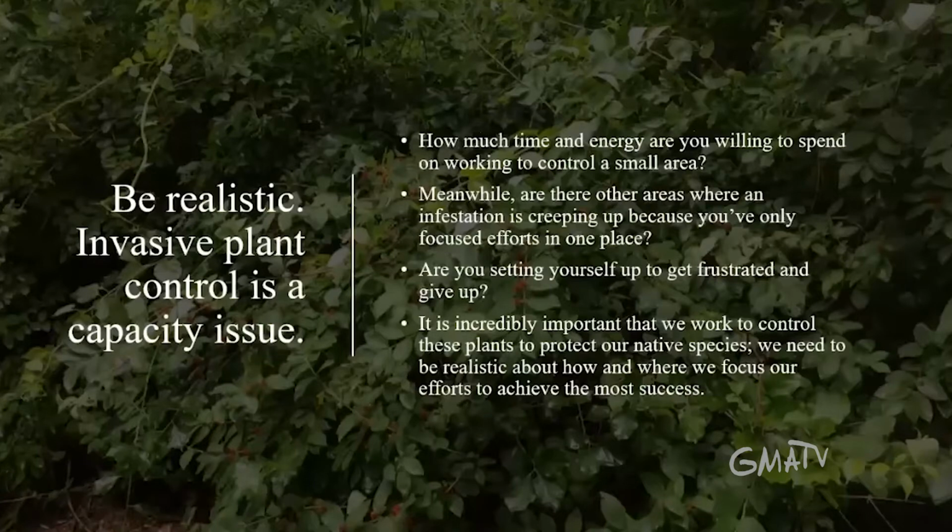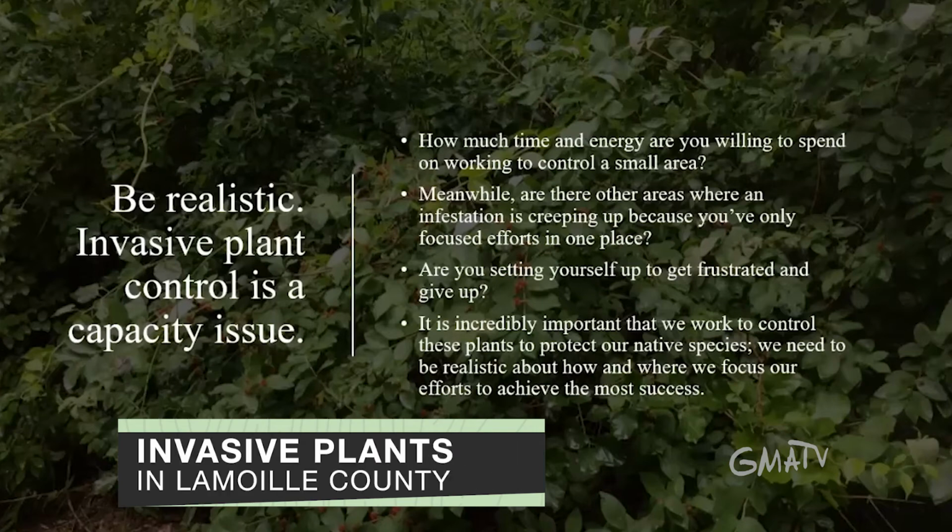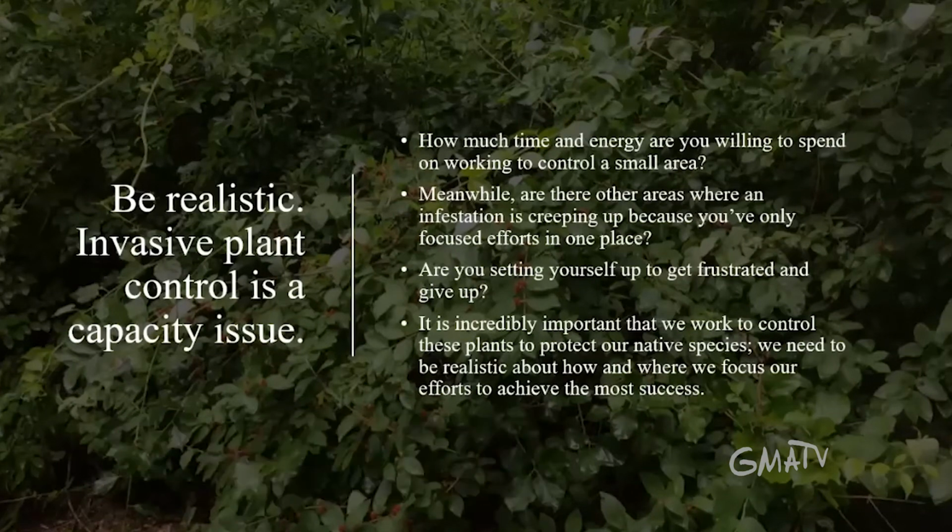Being realistic is really important, because invasive plant control is a capacity issue. How much time and energy are you willing to spend working to control a small area? And meanwhile, are there other areas where an infestation is creeping up because you've been focusing on this one area? You've got your blinders on. Are you setting yourself up to get frustrated and give up because of that? You're focusing on this one area and it's getting worse and worse elsewhere. So it's incredibly important that we work to control these plants to protect our native species, and being realistic about how and where we focus our efforts is going to help us achieve the most success, which is our real goal.